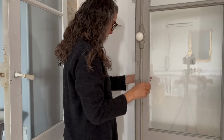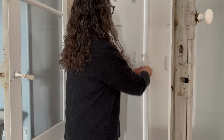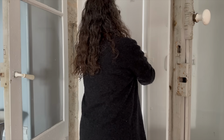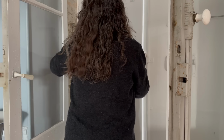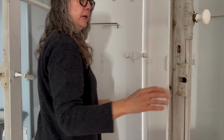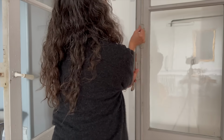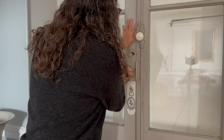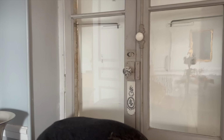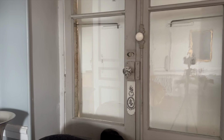Of course, this door's in the way. I've got bugs dropping on me. Okay. I'll just do these in case. Added security. Done. Wow.